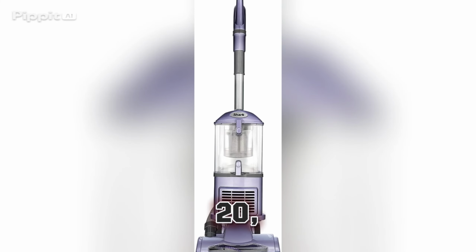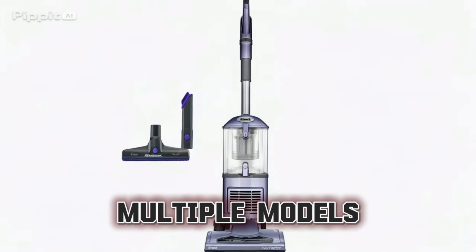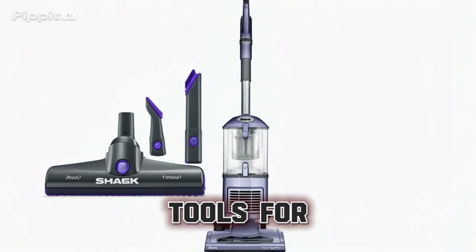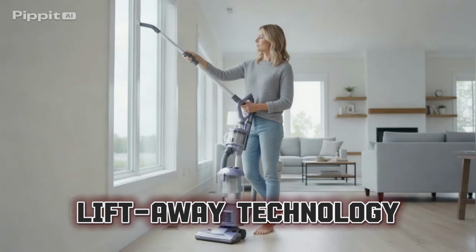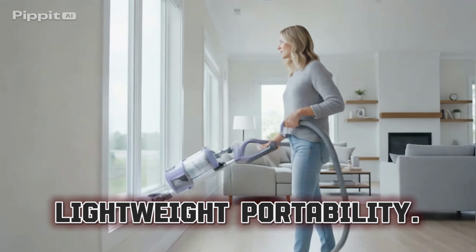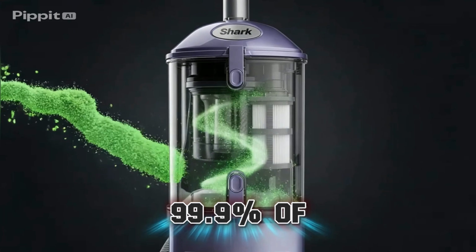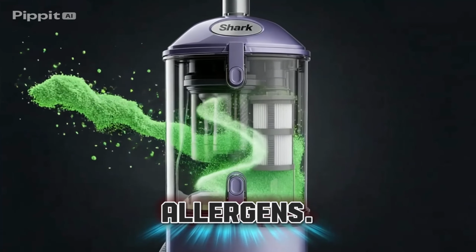At number 20, select Shark vacuums are up to 55% off. Multiple models available with versatile tools for every cleaning need. Lift-away technology lets you clean anywhere with lightweight portability. Anti-allergen complete seal with HEPA captures over 99.9% of dust and allergens.